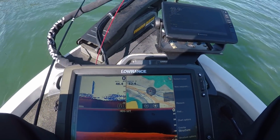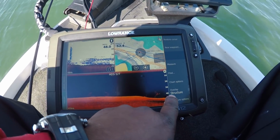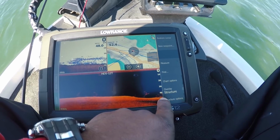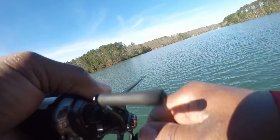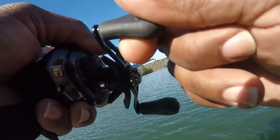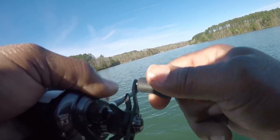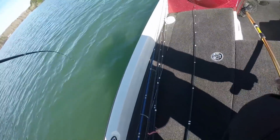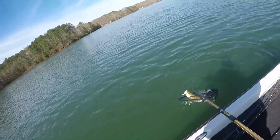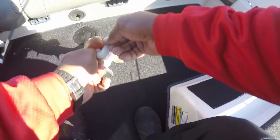If you look at my screen, the channel's right here. I'm on the other side of the channel, so I'm just throwing across it, and as you can see, it's marking brush and fish and all that kind of stuff, and I'm trying to stay as close to it as possible. All right, guys, we hooked up again. This feels like a better one. We don't want to force him. Yes. He's not a better one, but he's better than the one I don't have.